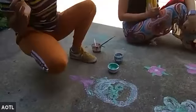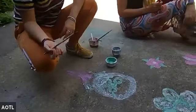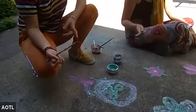All right, going in with this pink. I'll show you in a minute. Look at that big... Honestly, this is pretty good. You see his little mouth? And you see those glasses?